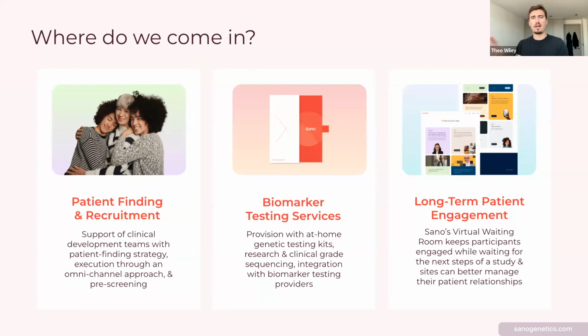And finally, our platform technology features a virtual waiting room for research participants to support long-term patient engagement and retention. It helps you maintain regular touch points to keep participants in the loop while waiting for perhaps the next step of the study, and sites themselves can also better manage their patient logistics and relationships.